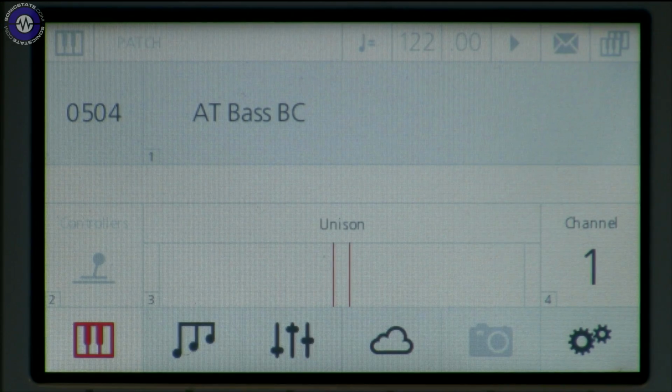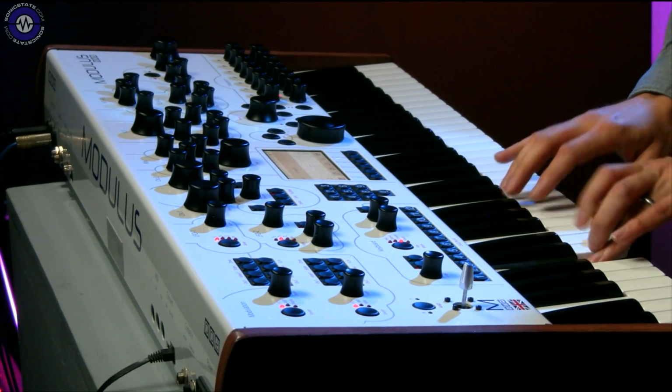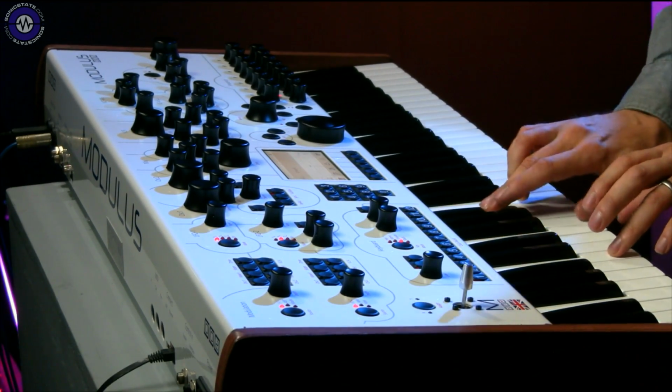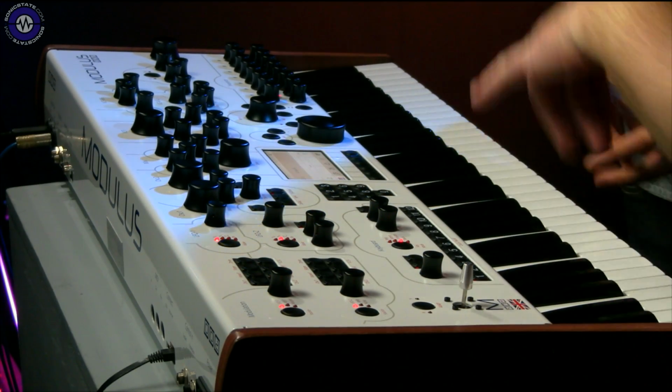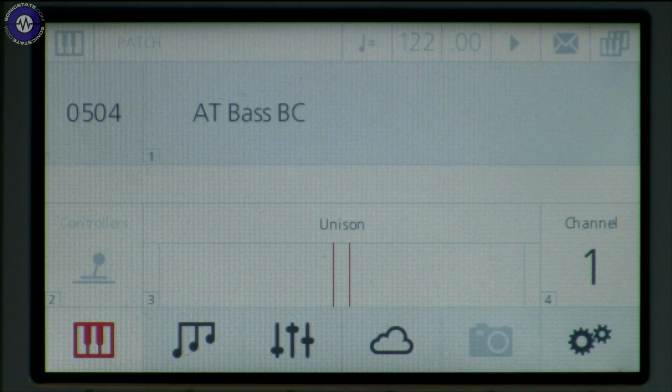This one's called Aftertouch Bass. Very sort of analog kind of vibe to that, yeah. And what are you in? You're in unison mode there, so presumably that's stacking up a few oscillators. Yeah, we're only stacking 2 voices there, actually. I mean, obviously you can stack more.